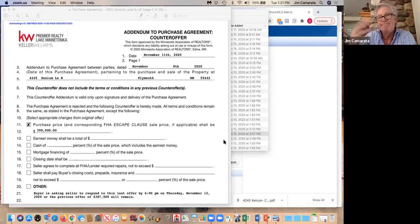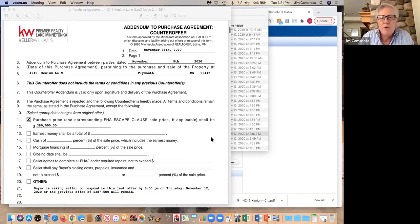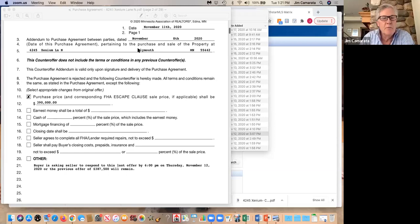Ignore the data in there. Since my transaction forms are not working, I'll use one from a recent PA. So go to Instanet Forms. This stuff is real easy to fill in. There's a little calendar there and you just click on it and put in the date that you're writing the PA. So it fills that in for you automatically. Put in the address of the property, what the purchase price is.